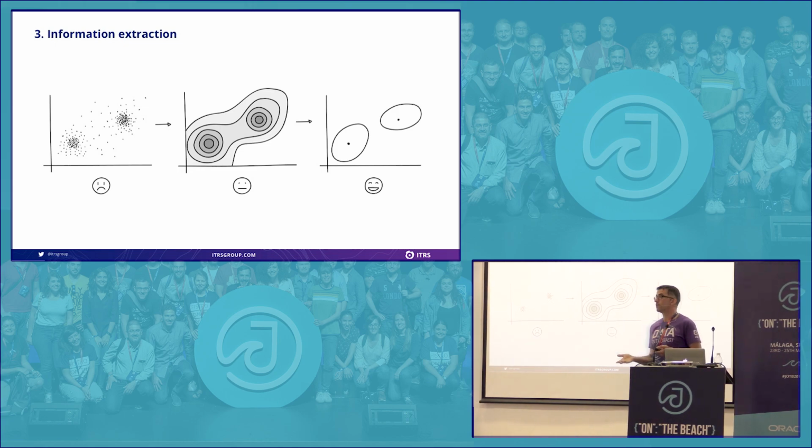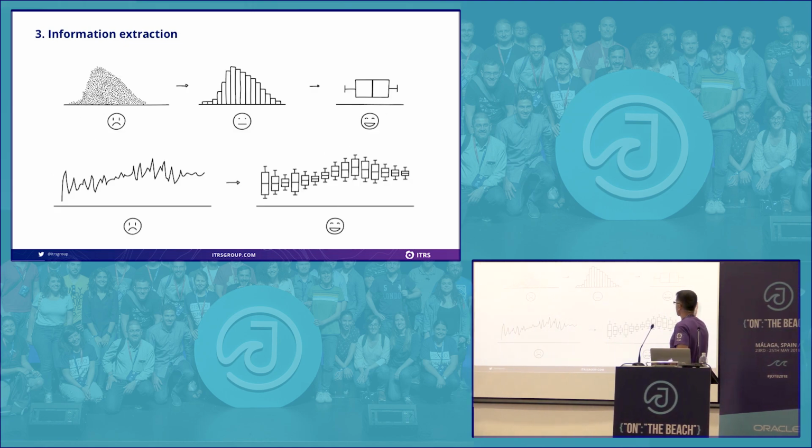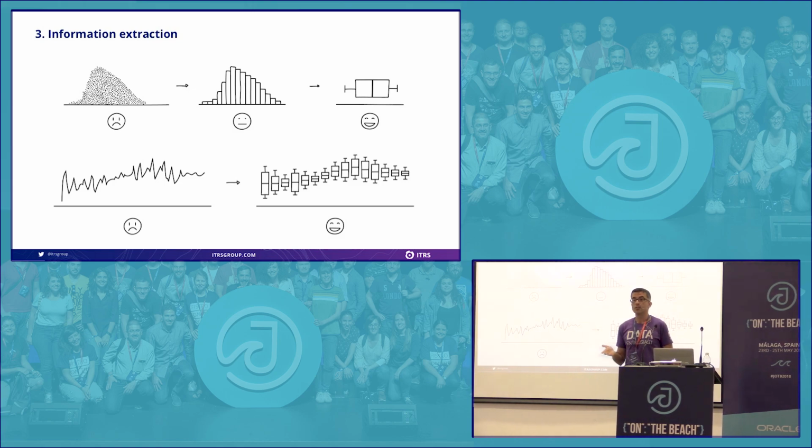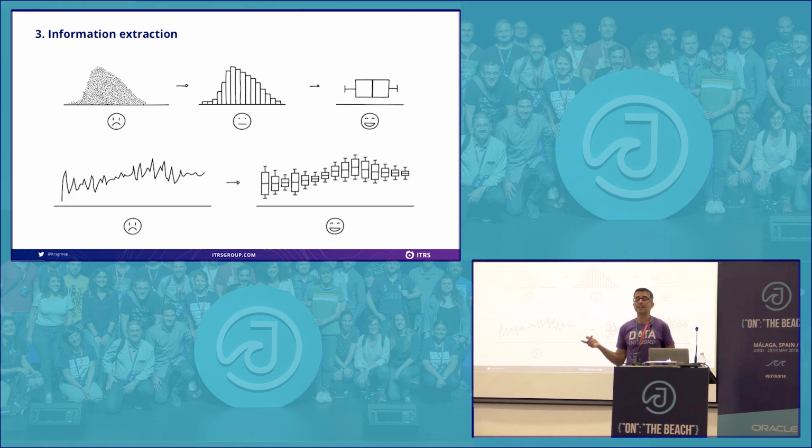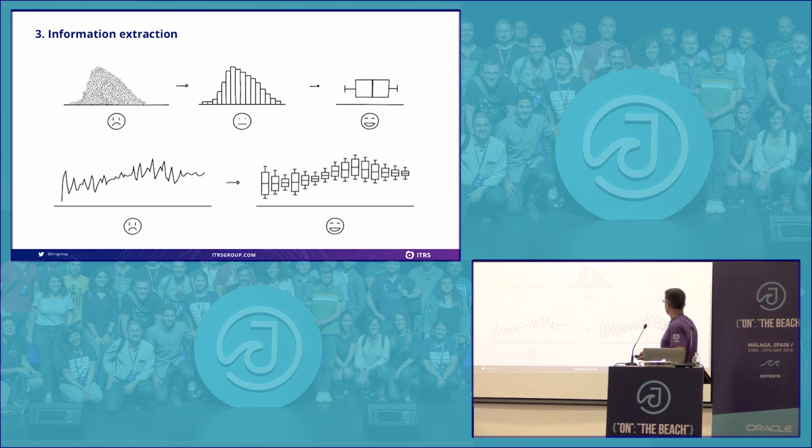You have more examples like these. For instance, box plots are wonderful. Use box plots. There are five or six values for a box plot, and they show a lot of information. All the information you need, much better than histograms. And at the same time, sequences of box plots are much better than line charts, much, much better. So it's clear that we have to extract information.